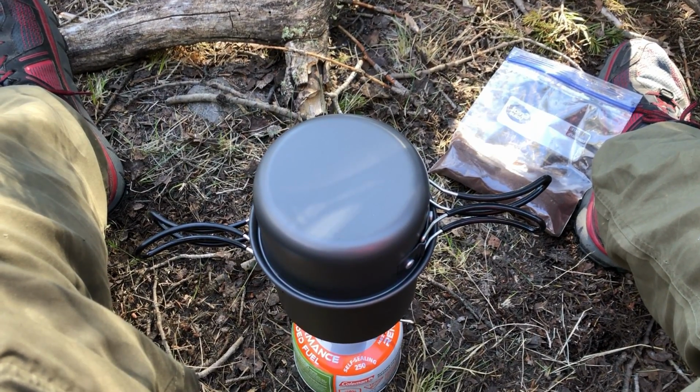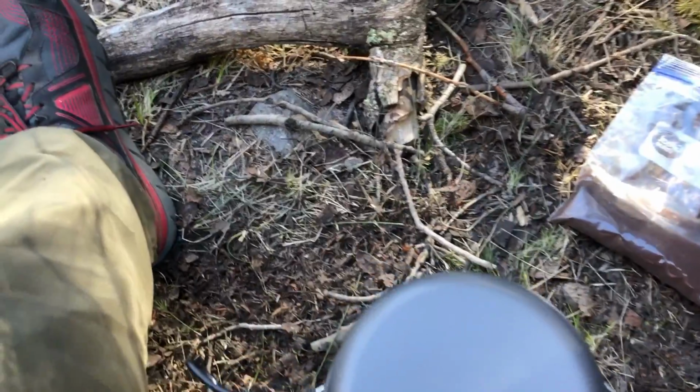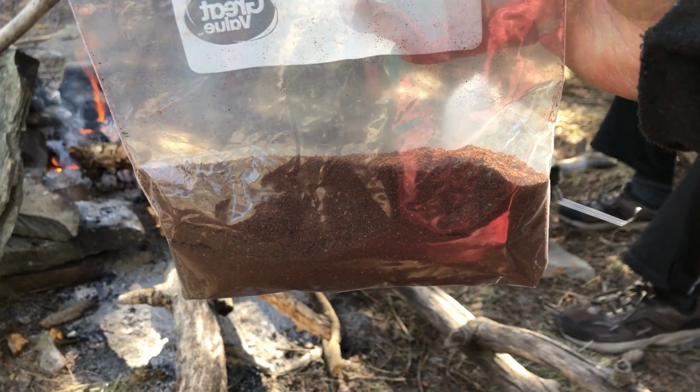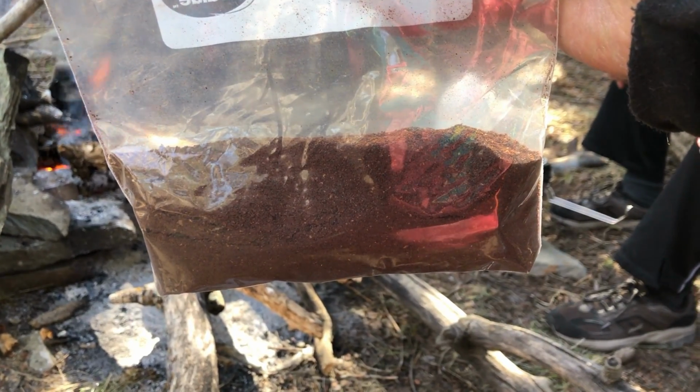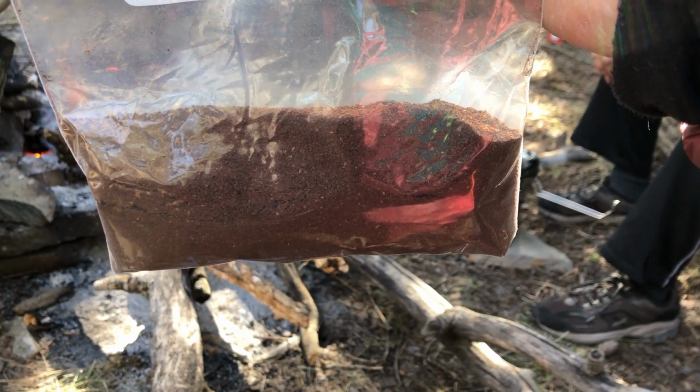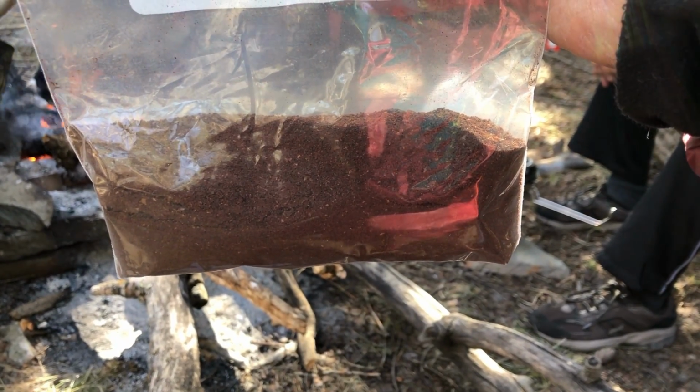Good morning. It's coffee time. You know what motivates me in the morning is some good old coffee. This is a peach roast right here. It's actually the light roast, but it has some good floral and citrus type flavor profile.